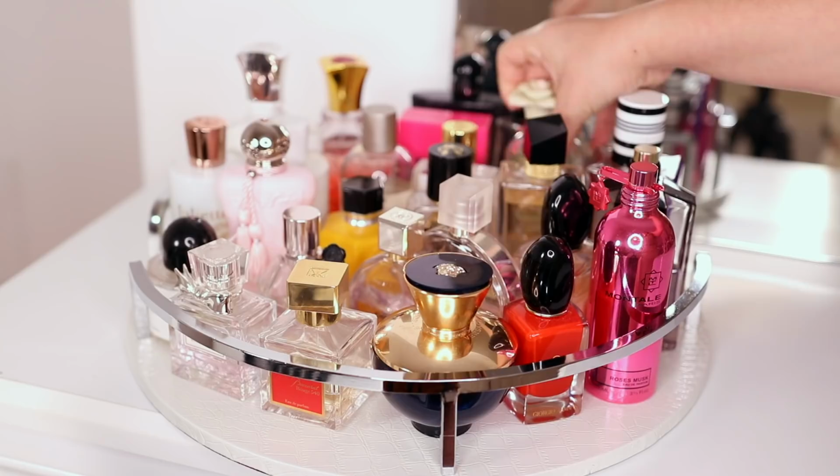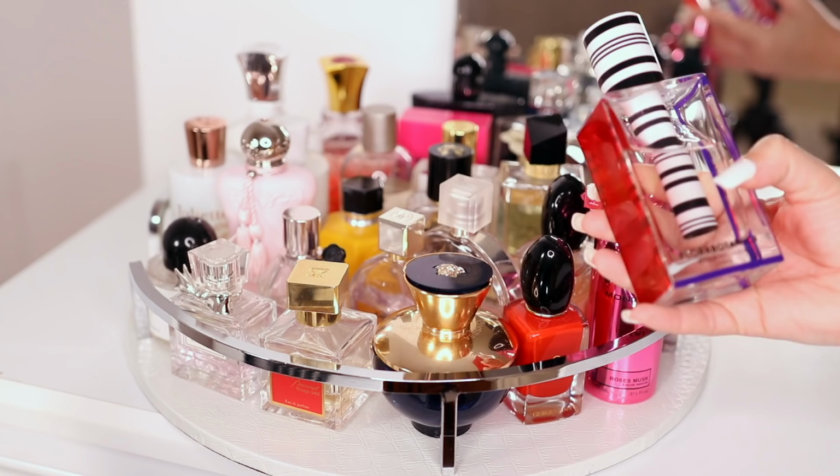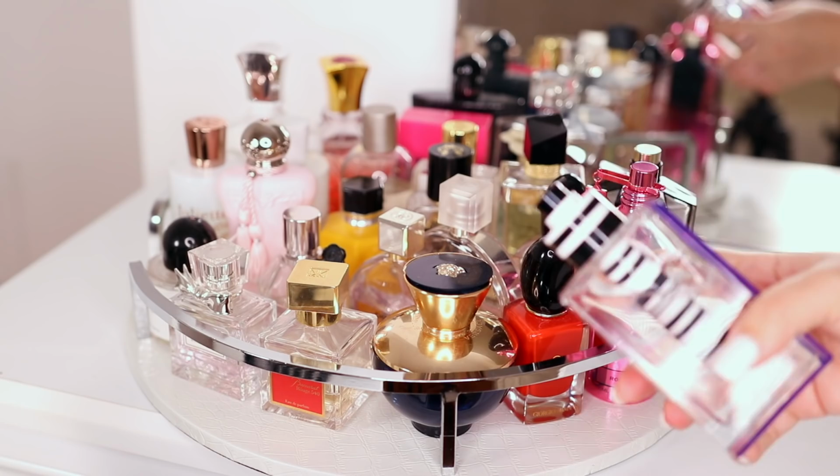And then next to it, I have this big boy. This is Balenciaga Flora Botanica. I hauled this in my last Sephora VIB haul and I am obsessed with this fragrance. It just smells so sexy to me. It's so unique and this is definitely more of a nighttime scent.